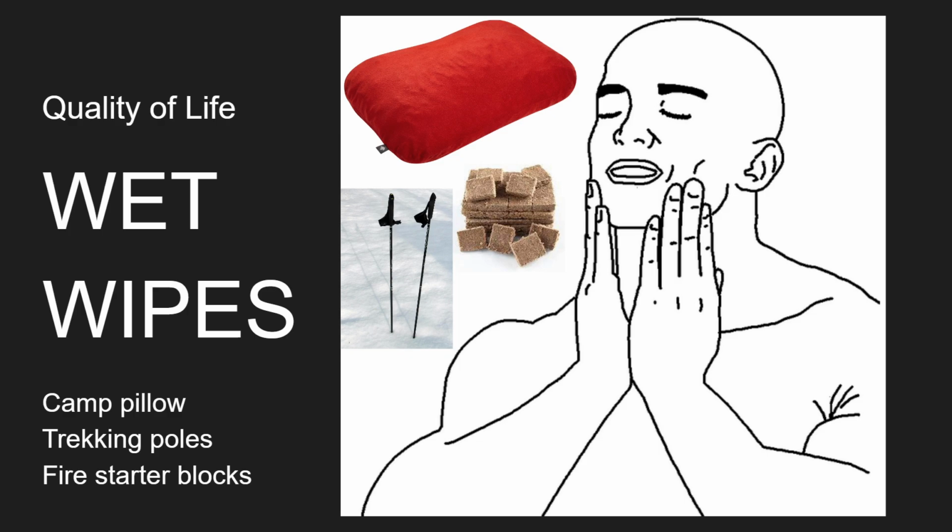Anyways, trekking poles are definitely a must. Really help me with the hills. When I'm going up hills, I could just try to charge up it like I'm skiing and just ram both poles in the ground and just push myself up.